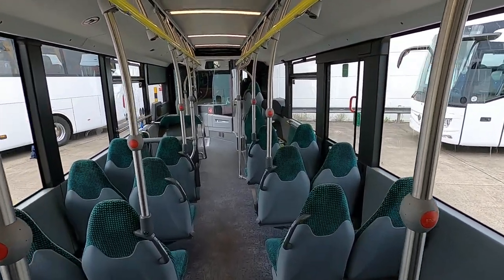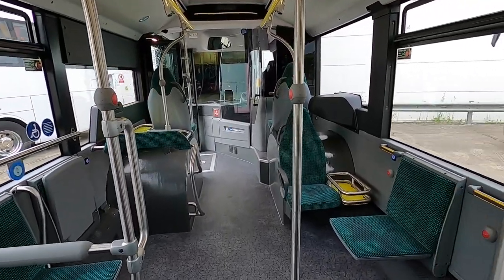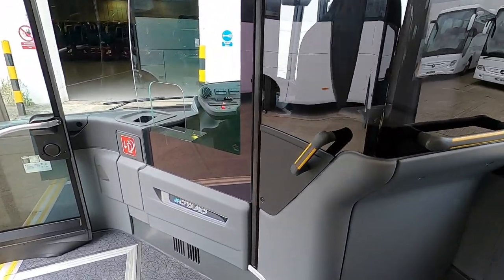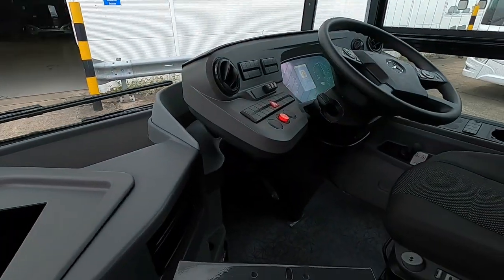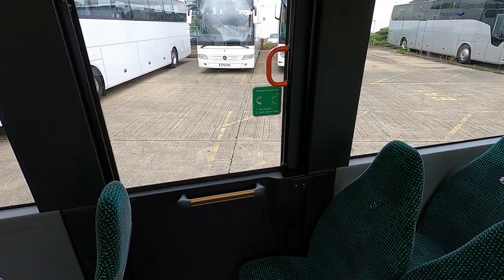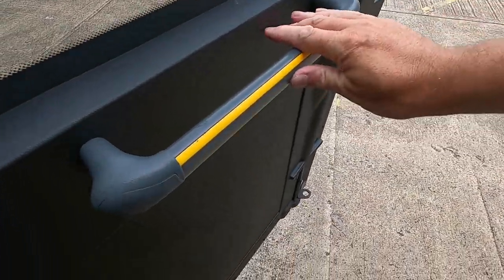One clever feature of this vehicle is you can probably hear the air conditioning going at the moment. This vehicle can be preconditioned for the next day whilst it's charging. So you can have the air conditioning or saloon heating on, which runs as a separate unit, which saves power first thing in the morning. In case of emergency, the emergency exit is easily accessible and it's only a short step to the floor.